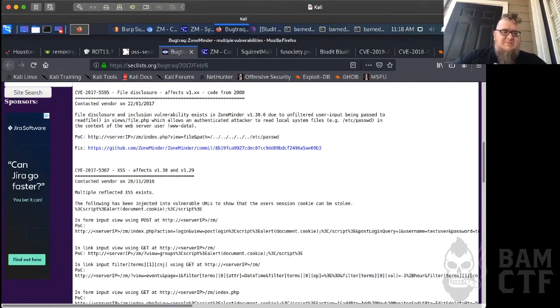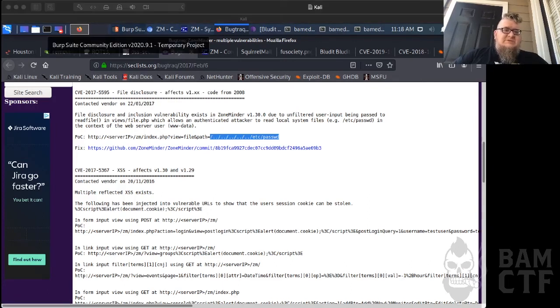So with this particular path, there is another command, view file path, and it'll let you read any file that the web server has access to. Now, the web server is not running as root, so one of the things that you might look for is /etc/shadow to try to find password hashes and decrypt them. But since we're using ZoneMinder, what we can also do is look for the ZoneMinder config file.